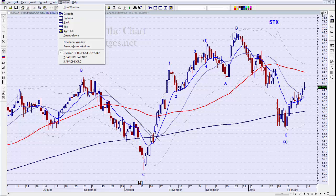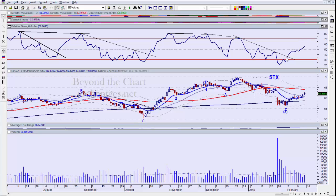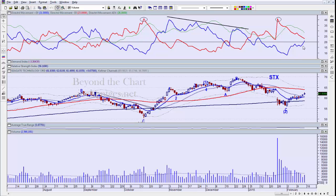And I was going to show the indicators real quick, because the indicators have broken some trend lines here. RSI, 8-day RSI. The demand index hasn't gone positive yet, but it looks like it's getting close. And DI minus and DI plus. It looks like DI plus is getting ready. It's approaching.